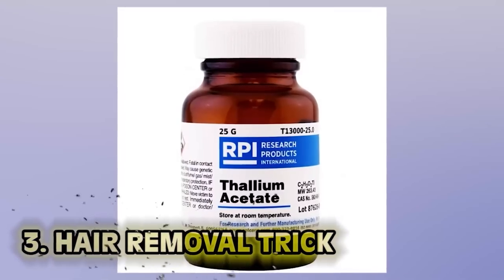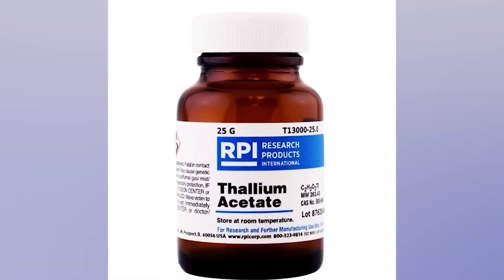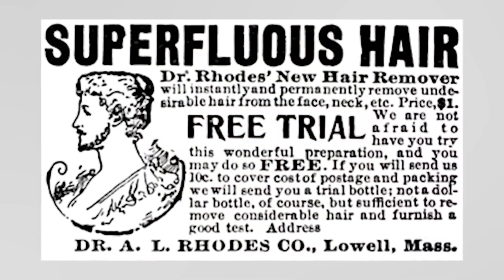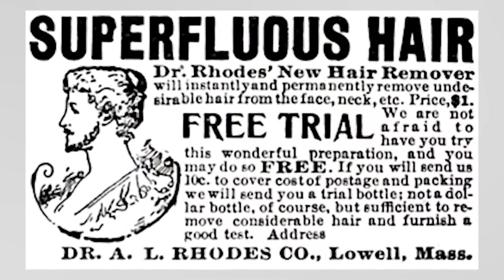Number three, hair removal trick. In the late 19th century, something called thallium acetate started to sweep the nation. It was a hair removal method, which even today is the talk of the town. Laser off that peach fuzz for good.